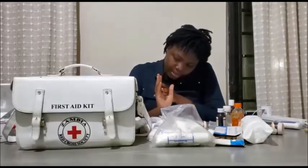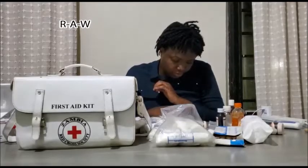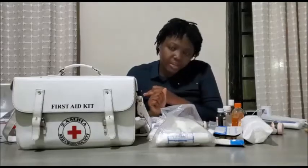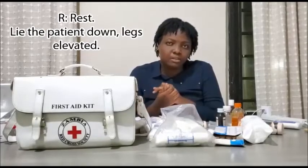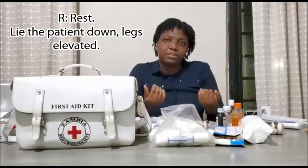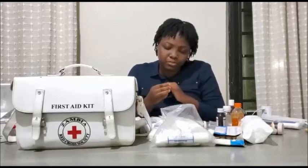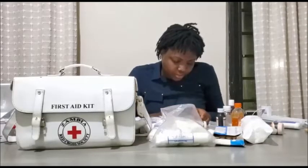But before they reach the hospital, there are 3 things that you can do as a first aider. I'll use the acronym RAW, R-A-W, to ensure that the person with shock feels better. Number 1, lay the patient down. Let them lie down, and the legs should be elevated. Remember, we said that the blood pressure is reduced. The blood is not going back to the heart. So if you elevate the legs, you are helping the blood come back to the heart to help the heart pump the blood to the rest of the body. Rest that patient in that position.